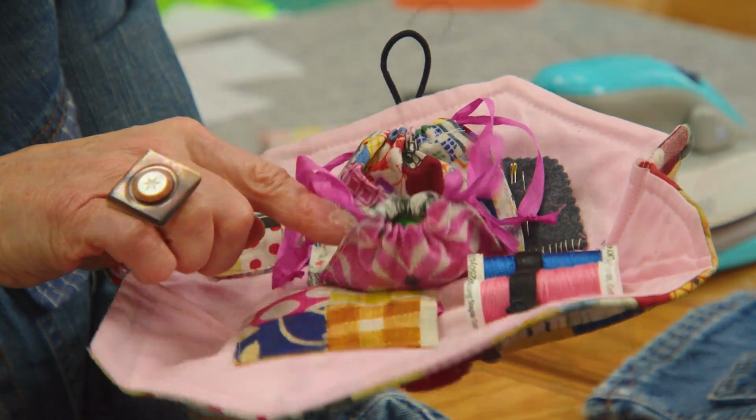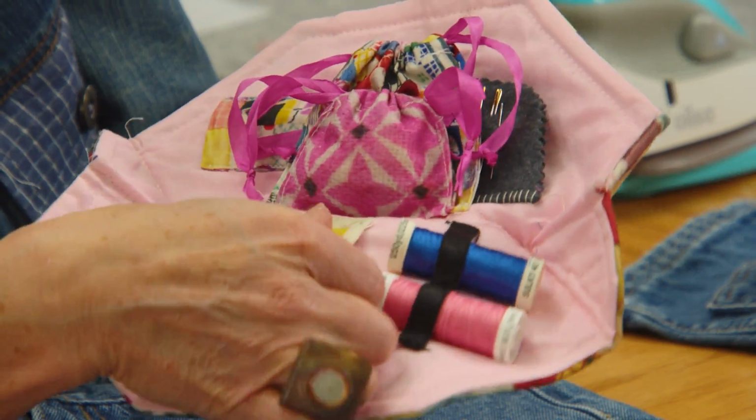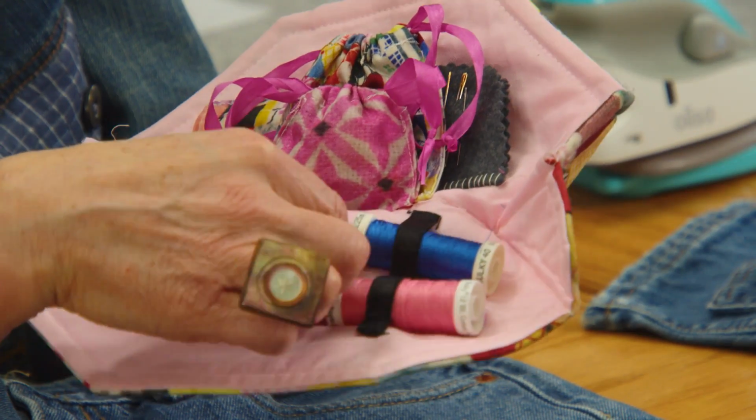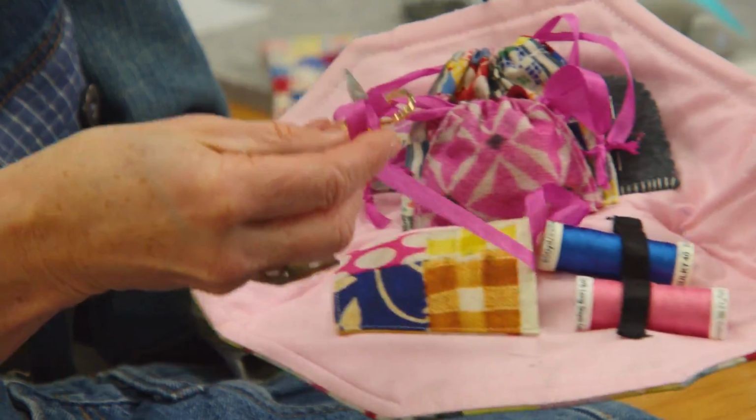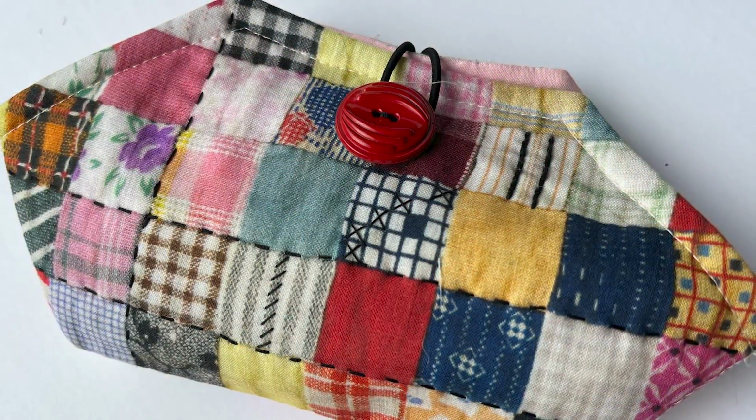But I wanted to show you inside, because this is the perfect pattern to create with the panel, and then you can have all your sewing to take with you when you're doing all those hand stitching projects.